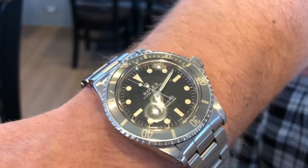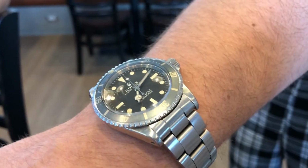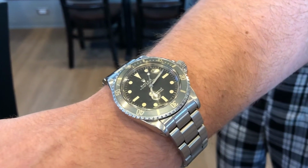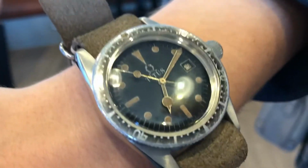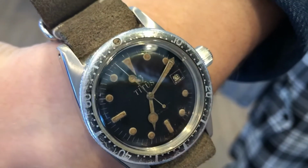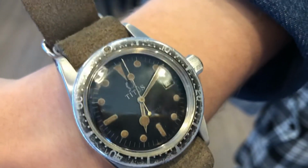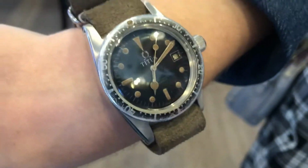And guys, here we have a Rolex Submariner 5513 as worn by Roger Moore in Live and Let Die. And accompanying that 5513 was his date, this Titus, which was an ETA movement. And the cool thing about this watch is it has radium markers. So he's slowly trying to kill his girlfriend here.